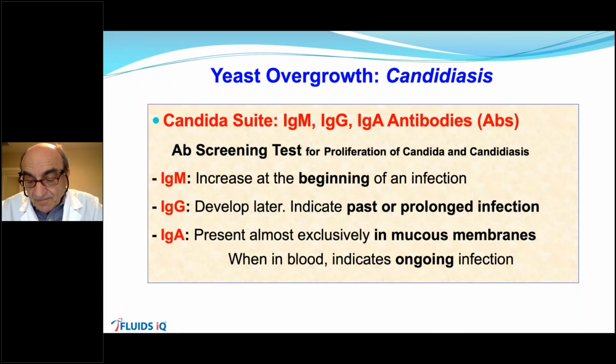And so one of the other tests that we offer is a Candida suite. And we now offer only the Candida suite, not just Candida IgG. We really want to know what these three antibody groups are doing. It is an antibody screening test for proliferation of Candida, and it lets us know what are these three immunoglobulin groups doing. Is IgM up? Because that's going to tell us if you're in the beginning of a yeast infection. Is it IgG? That develops later, and it's going to tell you if you had a past or even a prolonged infection. Or is it IgA, which we know is present almost exclusively in the mucous membranes?